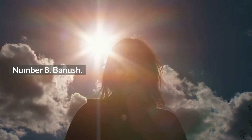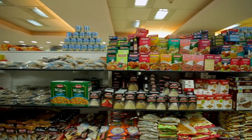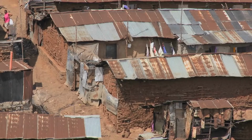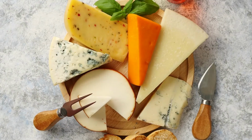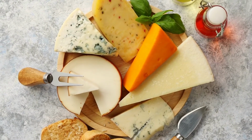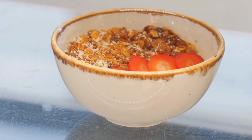Number 8. Banush. Western Ukraine has a variety of unique recipes that are not found in the country's central and eastern regions. Banush, a legendary meal, is one of them. Banush was once linked with poverty, but it is now offered in some of the top restaurants around the Carpathians. It's created with corn grits, fried hog fat, and cheese, and it's customarily cooked over a fire to get a good smoked flavor. Mushrooms are frequently added to the porridge to enhance the flavor.